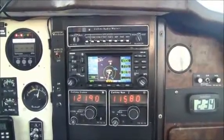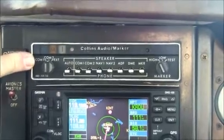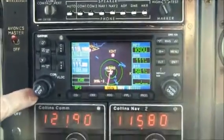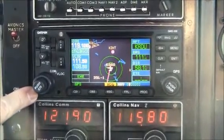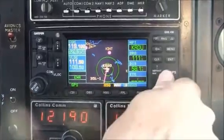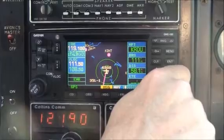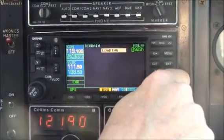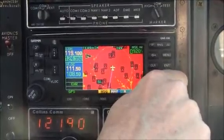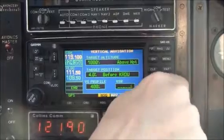Now let's take a look at the avionics stack. At the top, we have a Collins AMR 350 audio panel with your 3 light marker beacons. And then for your number 1 NavCom GPS, we have a Garmin 430W with WAAS. And this has several different pages. We have a basic nav page, a moving map nav page, and then we have your terrain. This will show red since we're on the ground. And then we have your information pages and your satellite pages.